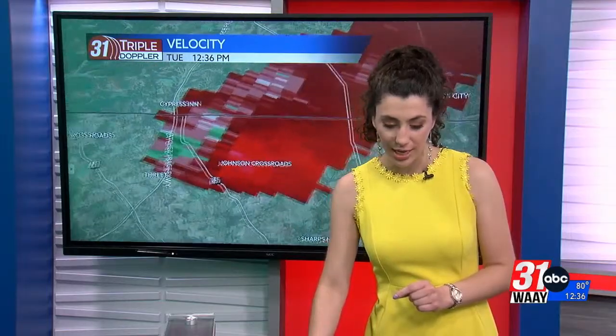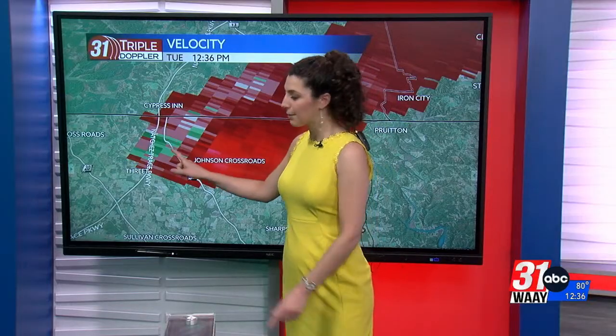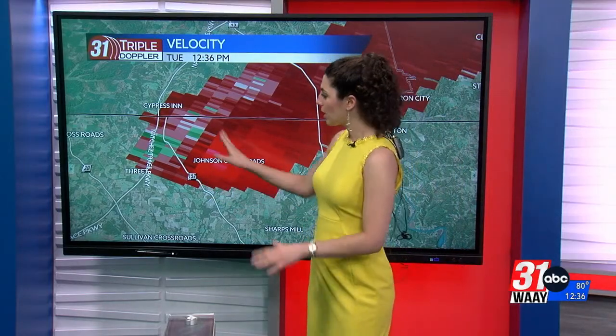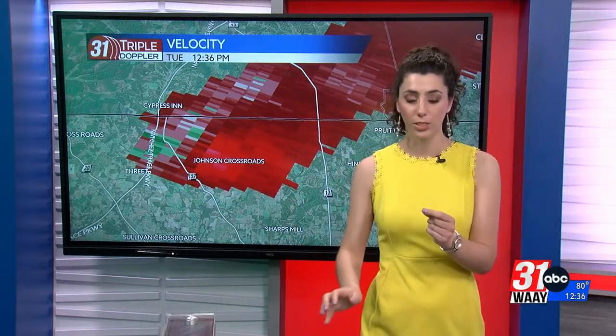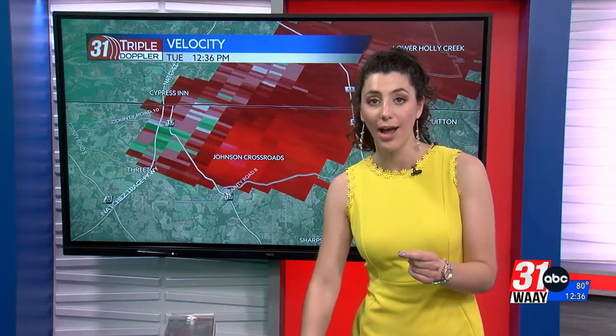Here's what we're seeing as far as the velocity goes. This is showing us green, and it does look to be somewhat weakening. However, we've seen this storm weaken once before, and it did re-intensify. So that doesn't mean that I'm necessarily feeling better about it. The green is air coming towards 31 triple Doppler. The red is air going away from it. Where they meet, that is where we have the strongest point of that tornado. It is confirmed and on the ground. It is also rain wrapped and bringing hail.